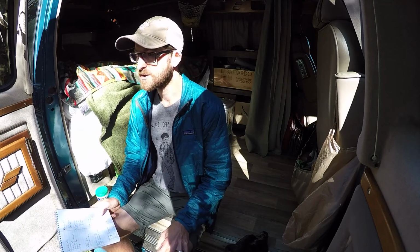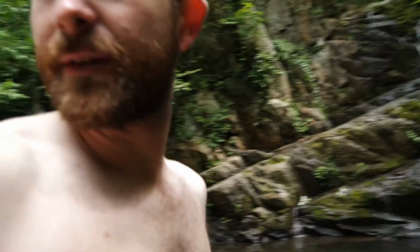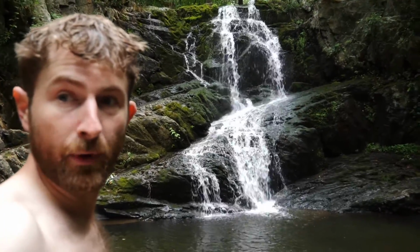Then the next day, we went and checked out this waterfall. She'd been talking about it for a few days. All right, do not know the name of this waterfall. I know I'm shaking profusely, it's so cold. Friend Jill's okay back there, but Chaser even seems to be okay. But boy, it's a beautiful waterfall.